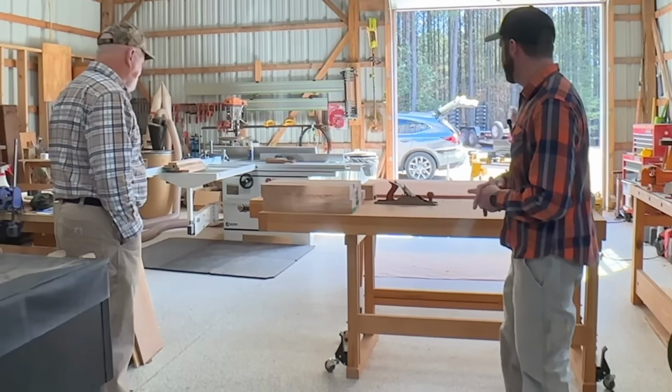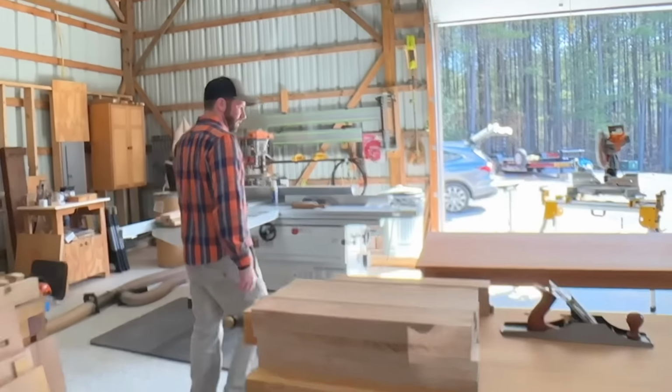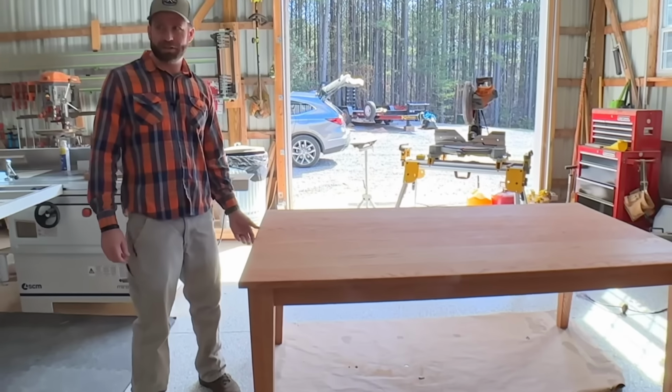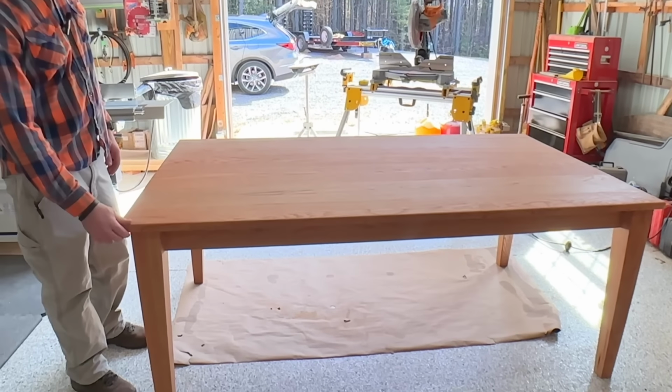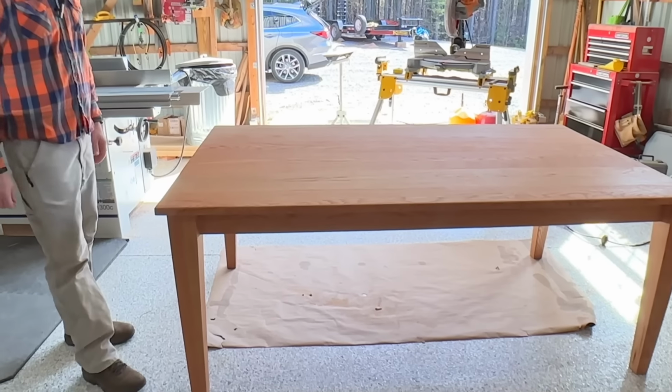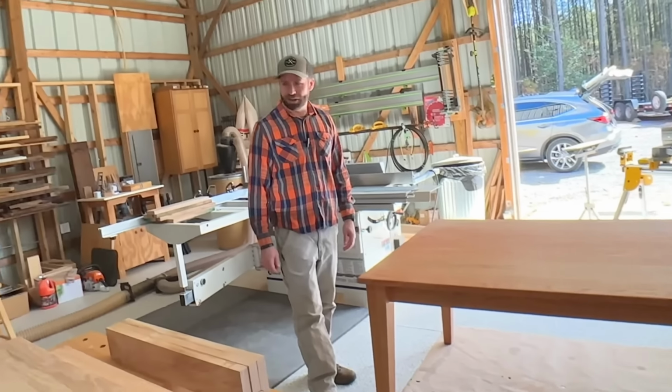Yeah. But come on over here. Let me show you this that he's working on. It looks like a dining room table that he's building right now. What kind of wood is this? That's red oak, and that design has removable legs because it's really heavy.